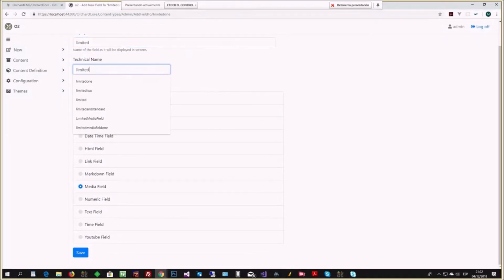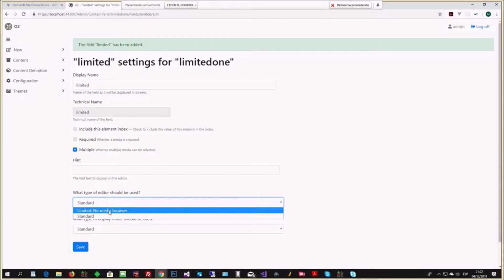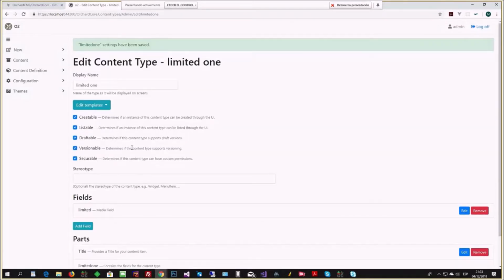So it's still a media field because we still reference media items, but a new editor. Standard or limited? Yeah, we'll change the name, but that's okay. So you are not using the latest dev branch because I changed the title to always be at the top by default? Yes. Okay. It's not the latest.